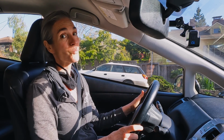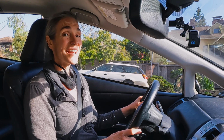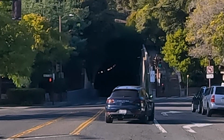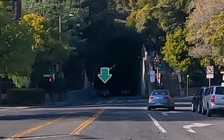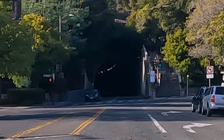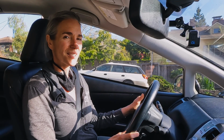Auxiliary equipment. It's one of the categories for critical driving errors that we kind of refer to as the automatic fails. Another similar thing is if you go through a tunnel, you also have to put on your headlights. And I can't make it rain, but I can guide you through a tunnel. And I want you to experience what it looks like. Maybe we'll get some cars coming toward us that don't have their headlights on, and they will look dark. And then you'll be like, oh, I get it. You really do have to turn on your headlights before you enter a tunnel.